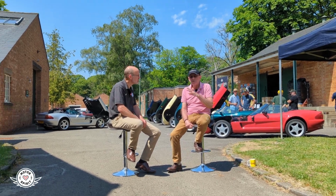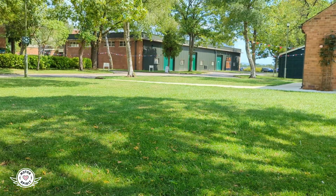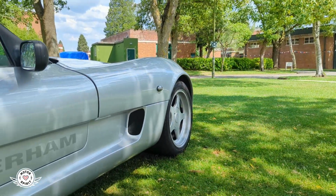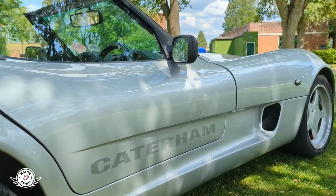And he said you don't want as few shut lines as possible, so 2 doors, a bonnet, a boot, and a body. So we did that. But by the time we finished, there's over 100 mouldings. Yeah. Because you've got to have all the interior and the dashboard and all of that.